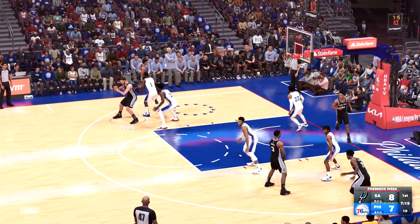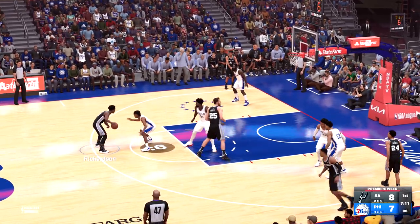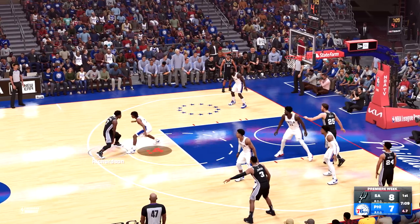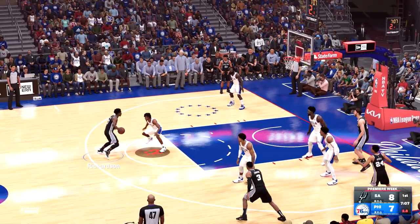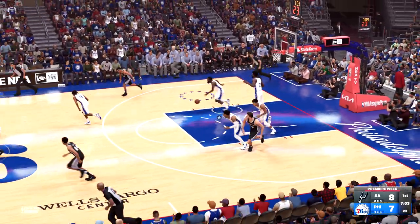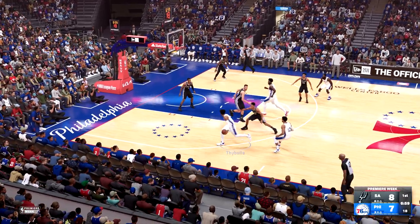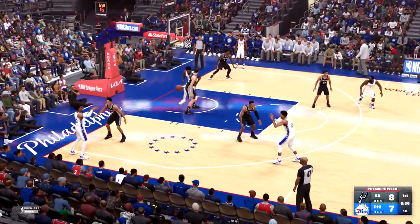Now here's Pirtle. After the miss from Tyrese Maxey, Pirtle dishes to Richardson. Over Maxey. And it's wide right. It's off the rim. Last game for the Spurs, they pick up a W against Indiana. Harris outside.